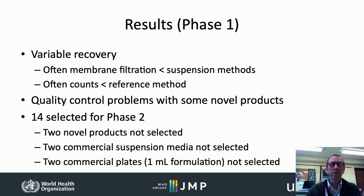Now, the first phase of assessment has been completed for those 20 kits. And what we found was some variable recovery of E. coli. Often we found the membrane filtration methods gave lower counts than some suspension methods, or different methods would give lower counts than the reference method. We used the IDEXX Quantitray 2000 as the reference method. And especially some of the newly developed novel products had some quality control problems.